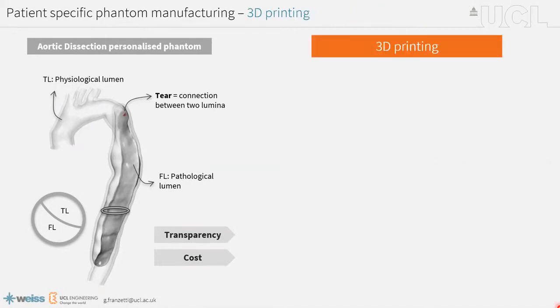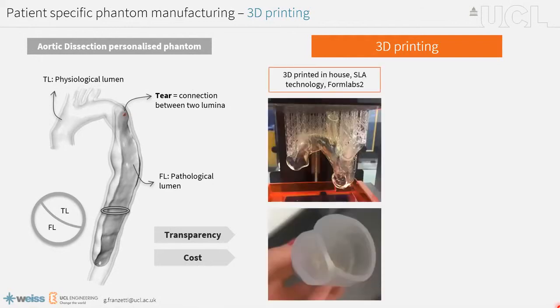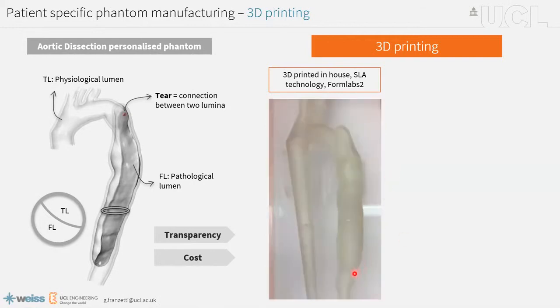So we started considering 3D printing as the first option. Since the vast majority of 3D printing flexible materials are opaque, we considered rigid materials first, as we prioritize transparency and accurate morphology. So we produced the first phantom via stereolithography. This was produced in different sections because of the dimension limitation of the printer. Here in the picture you can see the aortic arch and the section of the descending aorta with the 2 separate lumina. And this is the resulting phantom. We added a connector before the aortic inlet here for compatibility with the experimental loop.